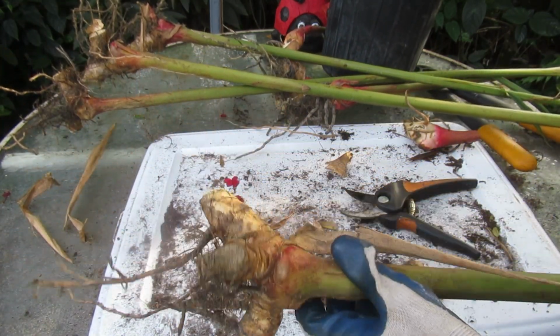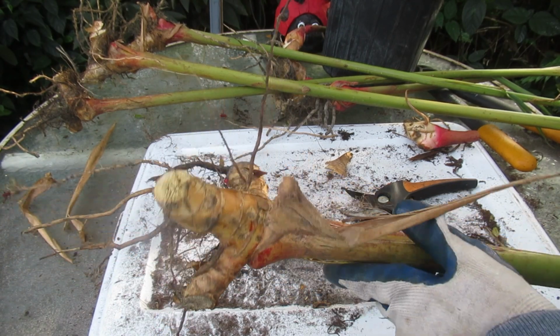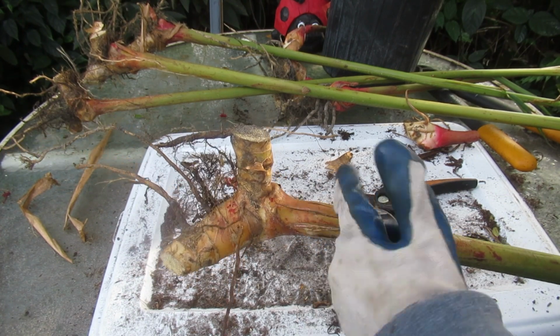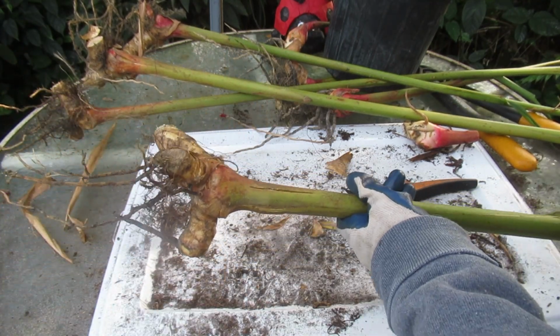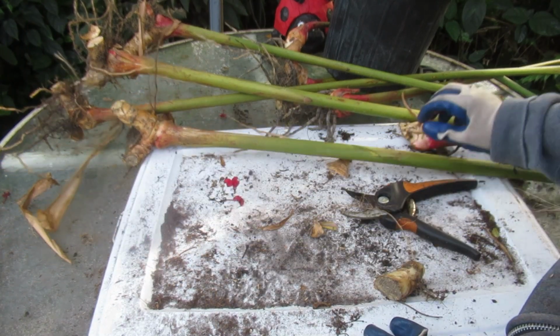Let's see. Okay, we've got a nodule coming here. There's a nodule coming there. So this one basically, I'm not going to do anything to. I'm just going to leave it alone, plant it by itself. I can put it in a pot or I can put it in the ground.